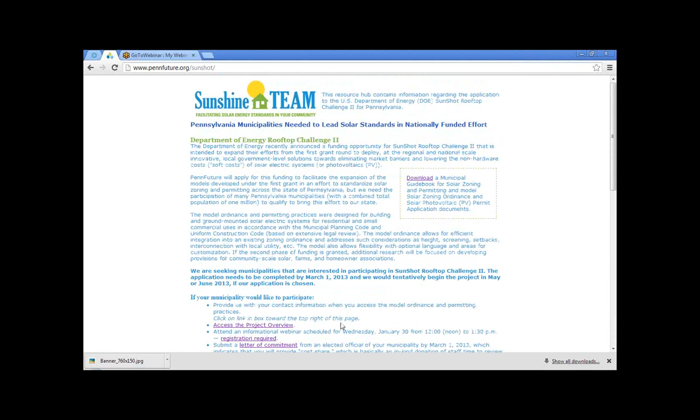And please share our model permit with the appropriate officials in your municipality. Ask questions as they come up.